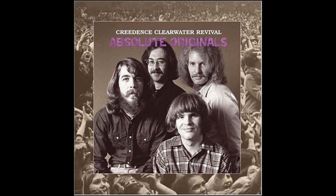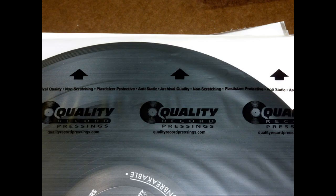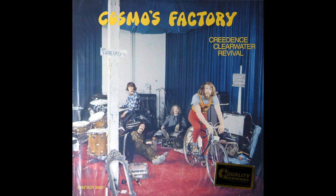Flash forward some time later in 2004, Analog Productions releases the Absolute Originals box set, which brings together all of the CCR studio albums together in a limited hand-numbered box set, which was pressed at RTI. A second pressing was done around 2008 and was pressed at Quality Record Pressings. Then in 2014, Analog Productions repressed the CCR catalog, this time individually.